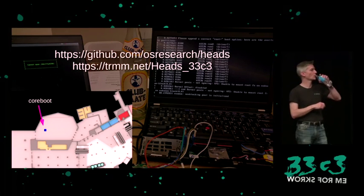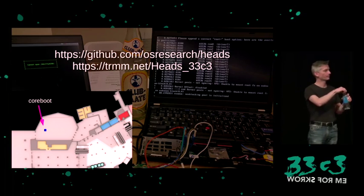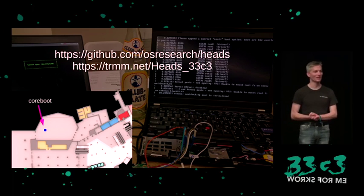Another question from the internet. On your webpage, you implemented Heads on ThinkPads only. How much work is still needed to translate this to, let's say, non-ThinkPads? ThinkPads are really popular with the security community. It's quite interesting to look out at the hall here and see how many ThinkPads there are. As a result, the coreboot community has been very supportive of ThinkPads.